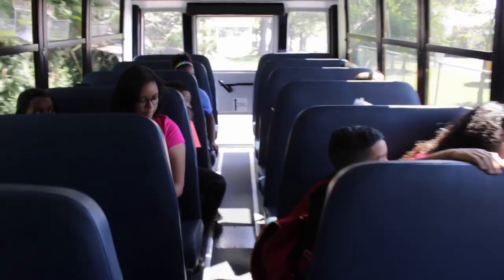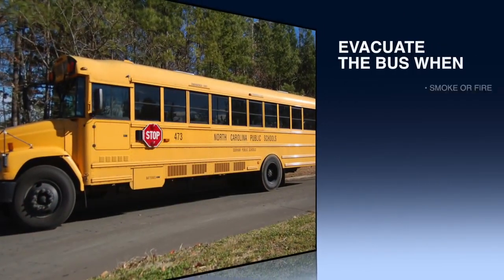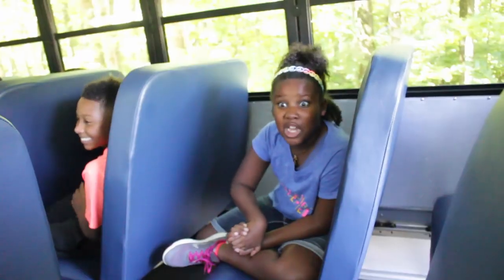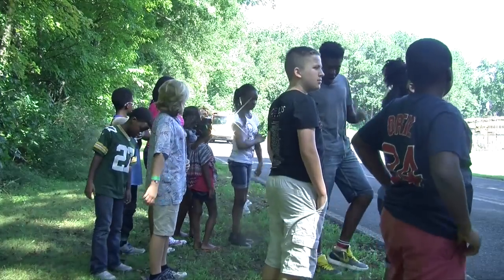Again, it may not always be necessary to evacuate your school bus, but there are times it is recommended. Smoke or fire. The bus ends up in deep water. The bus is disabled and could be struck by a vehicle the same size or larger. Extreme weather such as a tornado. Or the bus is stuck on a railroad crossing. Your school bus driver is there to assist you and make sure that you have the safest trip possible. Remember that your driver will have the final say about when to exit and where.